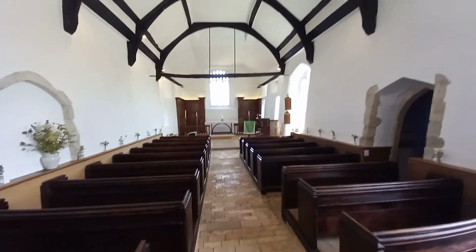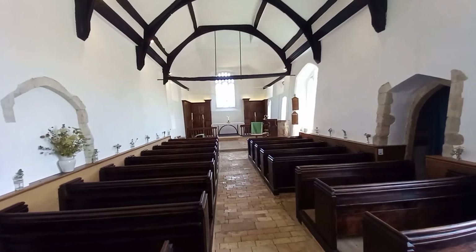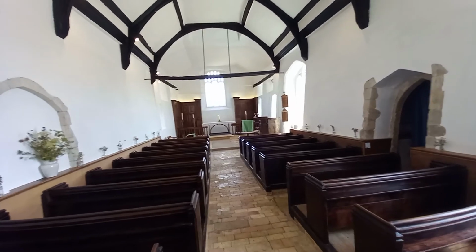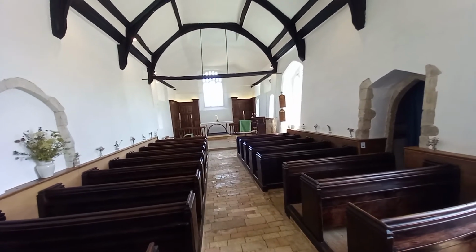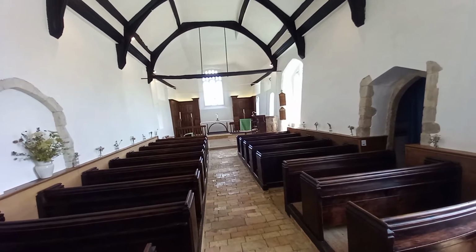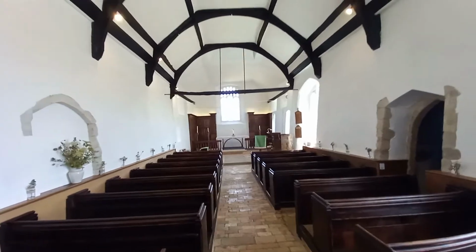But yeah, I think we've done this one. It's so tiny. It's not much more than a chapel really, is it? No, it isn't. Have we got our exit through the other door? I think we can go out that door. I'm not really sure. Okay, well, shall we head on to the next one?